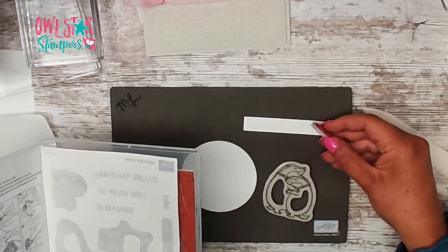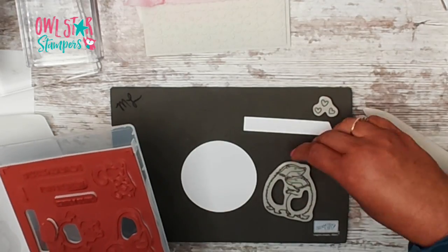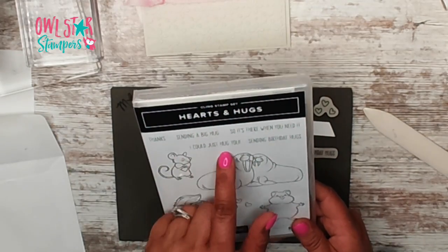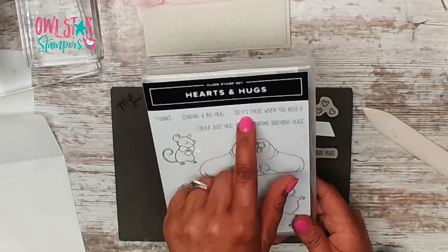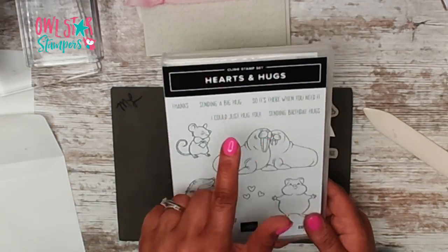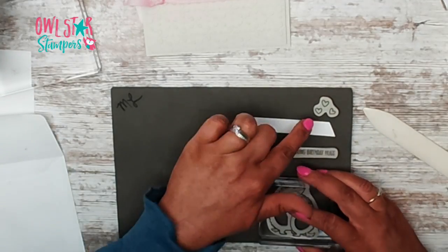We have some little hearts here, and I'm gonna stamp Sending Birthday Hugs, because I like sending birthday cards, but you could have Sending a Big Hug. I could just hug you. So sending you a big hug, and then here in the inside you could put, so it's there when you need it. Then we have I could just hug you, sending birthday hugs, and thanks. So again, adorable, adorable set. You guys know I love my little hearts, so I'm gonna add those.